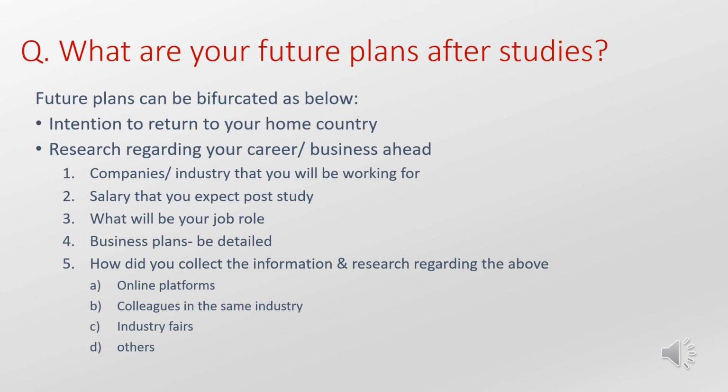Students who have business plans after the completion of their studies will be asked what business plans they have. They need to have some detailed plan that they can tell the interviewer. Students who plan to join their own family business need to tell the benefit that they will get by doing this course in the UK, because joining a family business doesn't require a degree. So how will you benefit? What different will you be able to do once you do your studies over there?